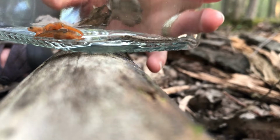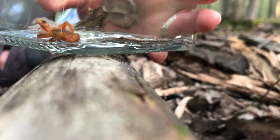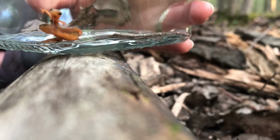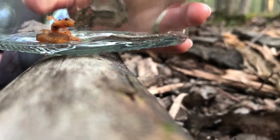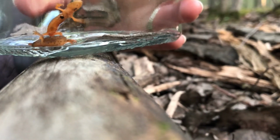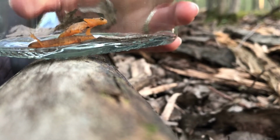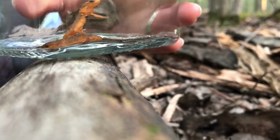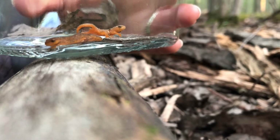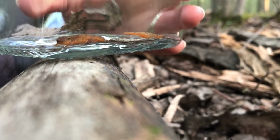So the efts are red-orange in color. They tend to have light yellow bellies. And the bright color helps warn predators that they have poisonous secretions. So they have skin glands to make them not very tasty to predators. And the color is a warning of that. They're only about an inch and 4/10 to about 3 inches and 4/10 in length. Their skin is rough and bumpy, and their tails tend to be rounder in cross section than either the larvae or the adults that swim around in the aquatic habitats.